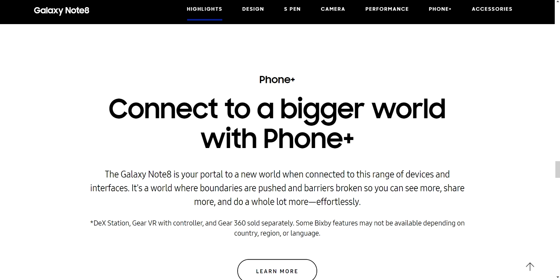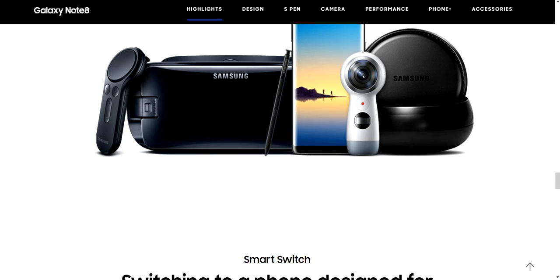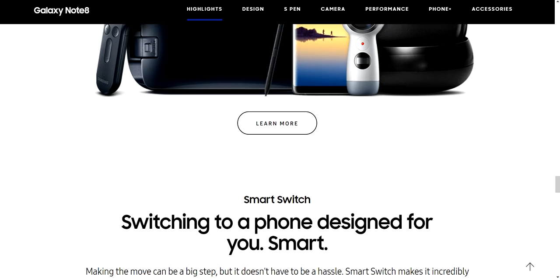Gear VR, you guys know what that is. It's the virtual reality, and you get to look all over the place on some really cool games and videos. And the 360, you can record with that and then watch it in the VR. So there are the pictures of the Gear VR, the Note 8, the Gear 360, and the Samsung DeX Station.